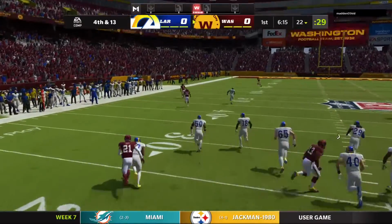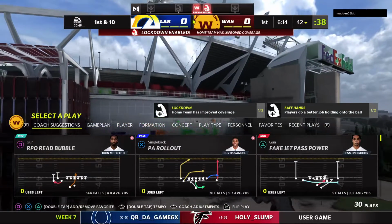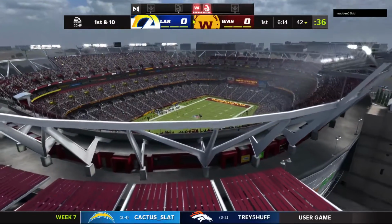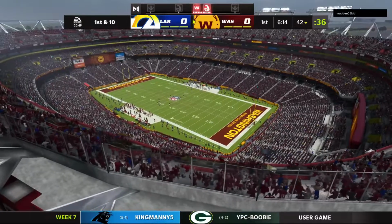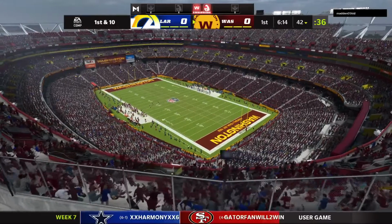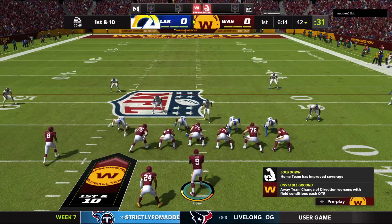And he gets it away, a directional kick going toward the sideline. And the punt goes out of bounds. Where will they put it? They'll put it just inside the 45-yard line. Good starting field position for them here as they come up 1st and 10 at their own 42.